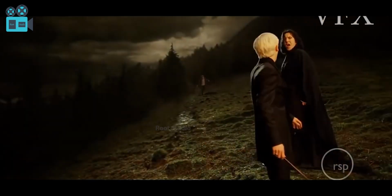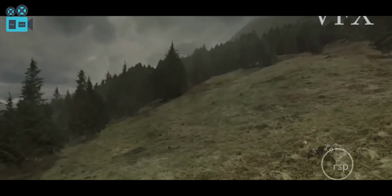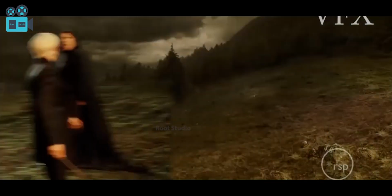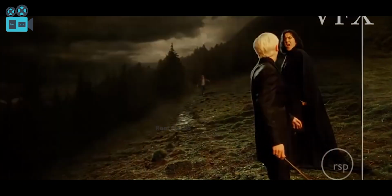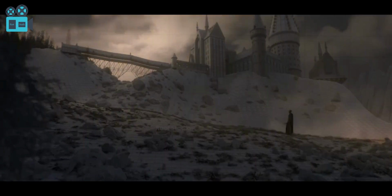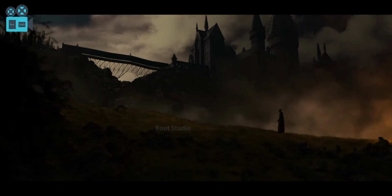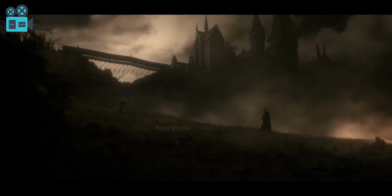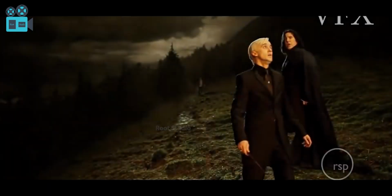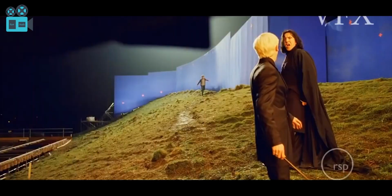Large blue screens were erected along one side of the field, allowing the filmmakers to digitally extend the landscape in post-production. What you see as the vast stormy backdrop in the final cut was partly real and partly CGI enhancement layered over the practical environment. This clever blend of location shooting and digital artistry heightened the tension of Harry's desperate chase.